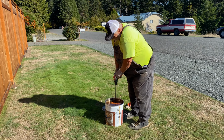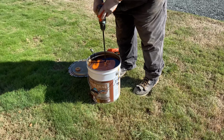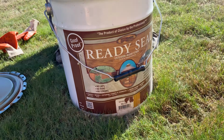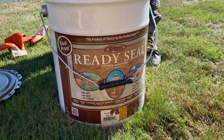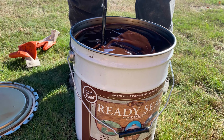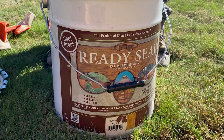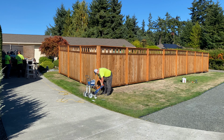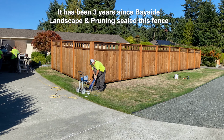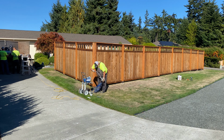Steve is mixing up 5 gallons of Reseal, the same product that was put on when the fence was built. Oil-based, natural cedar color. Looks darker here, but when it goes on, it's just a nice glowing gold. Bayside Landscaping, the builders of this cedar privacy fence, have returned to seal it again. This product holds up really good.